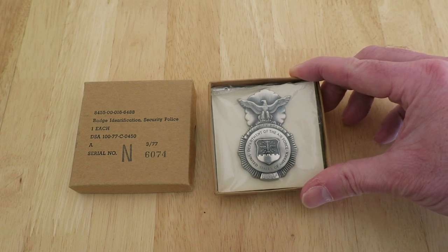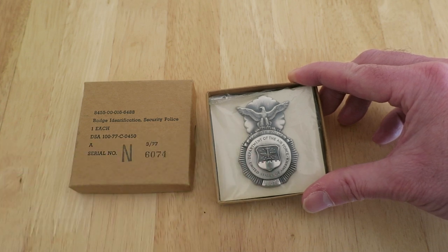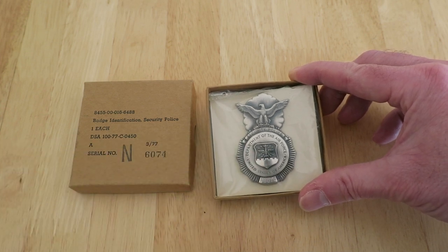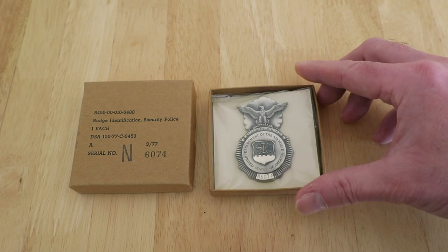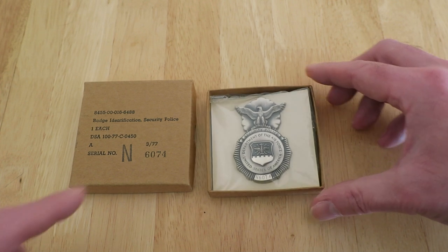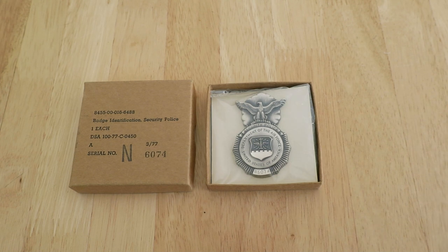The actual badge itself has an eagle on the top, as you can see, with a cloud behind it. It has the Air Force security motto on the shield. And then it says Security Police, Department of the Air Force, United States of America. And there's a serial number which goes with the box here, N6074. That would have been entered into the details for the airman that the badge would have been issued to.